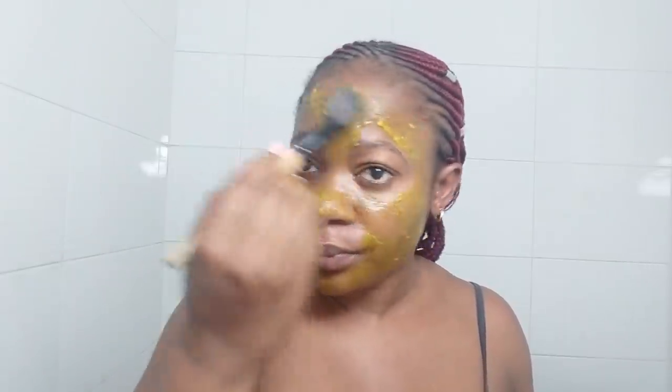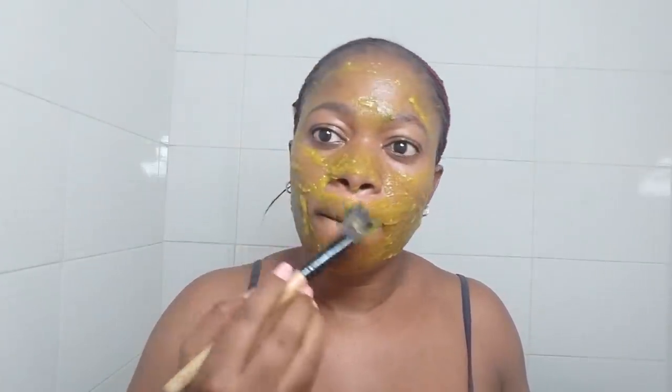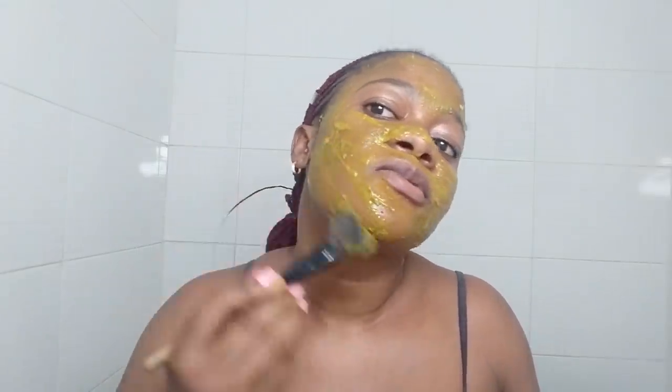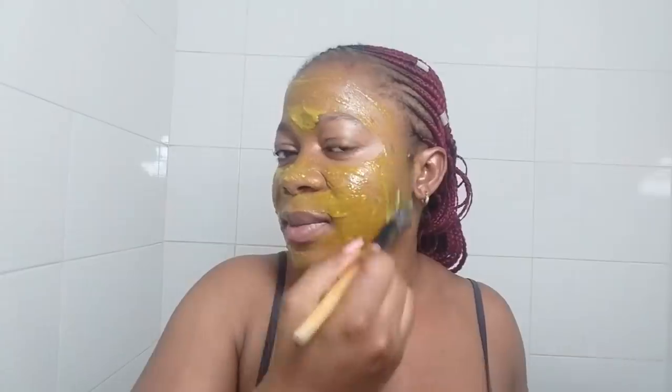Okay, so you can also refrigerate this treatment for a maximum result. Look at mine, I refrigerated it. That's why you see the upside getting dark, because I kept it for like 30 minutes. I was resting.